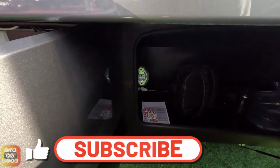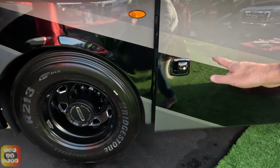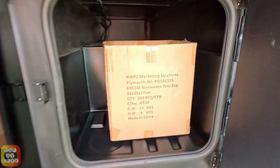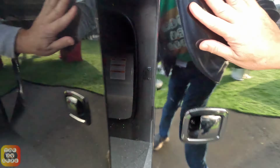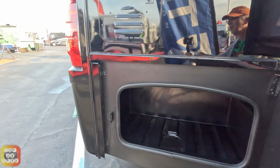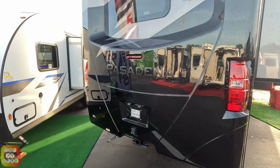You see it's very easy to close here. Here's your freshwater tank. These seals are new, so it's sometimes difficult to close. This pass-through bay right here. Here's your propane tank, and your last bay right here. And you see here's a beautiful rear cap.